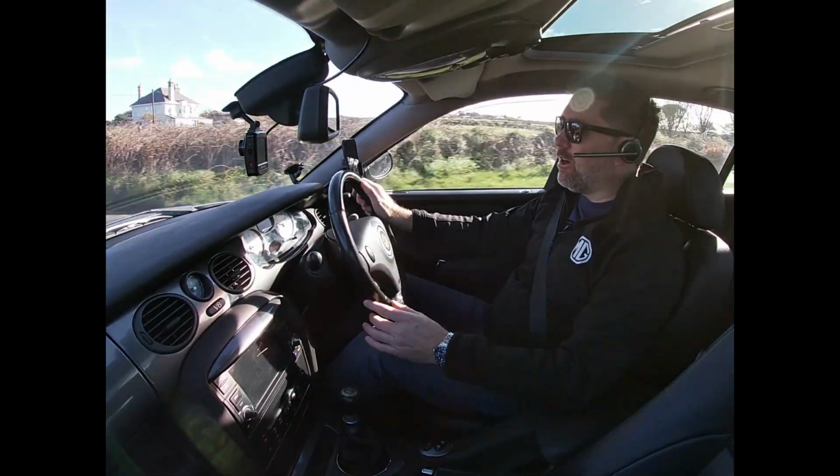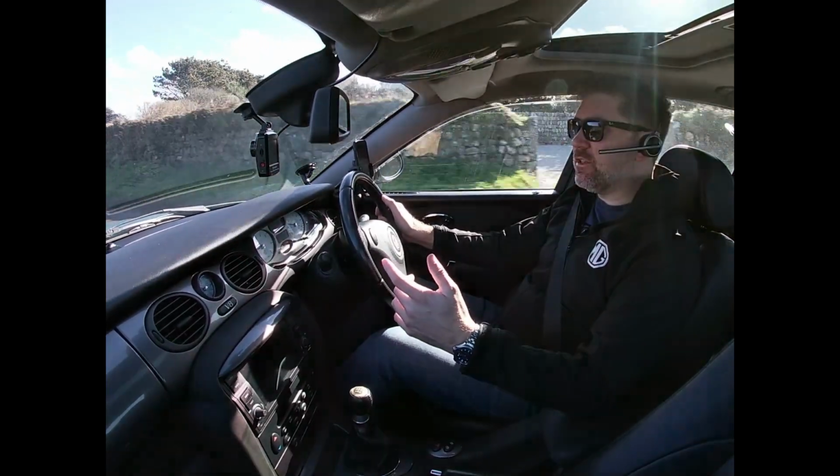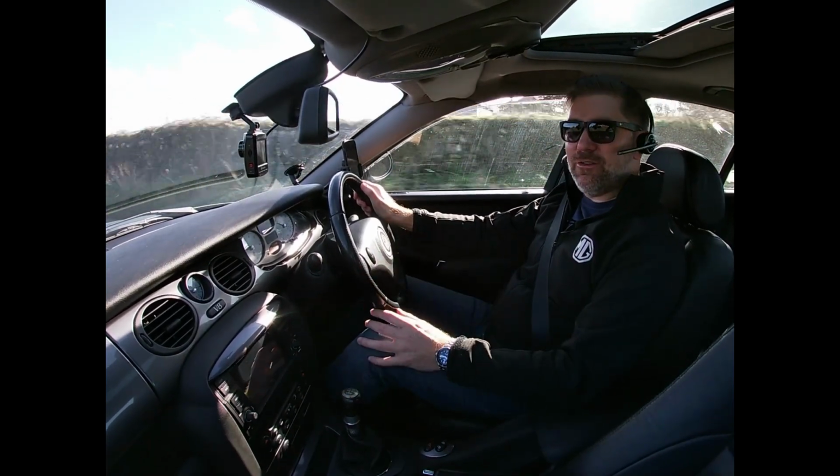We're just going to drive this lovely road and take it in. If I can find a nice bit of music to go with this, I will do. So cue the driving music.